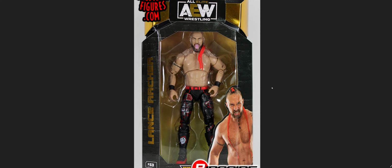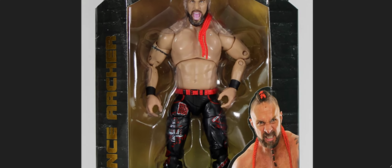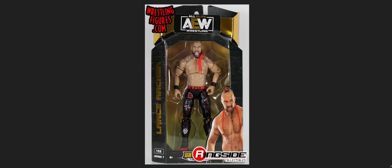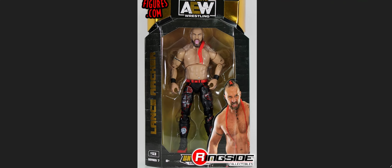Next up, we do have Series 7, the latest AEW Unrivaled series to hit the shelves, Lance Archer. And this honestly isn't the greatest figure, but I gotta say, I am a big fan of Lance Archer. He's got his mouth open, his tongue sticking out. The red hair's going down. It's a little bit too bright, but they nailed his attire, his tights, and everything. And I'm a big fan of him.